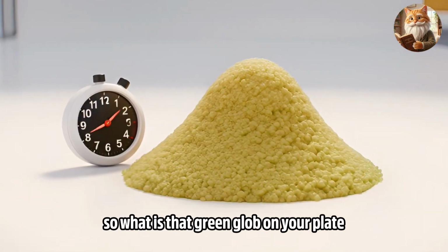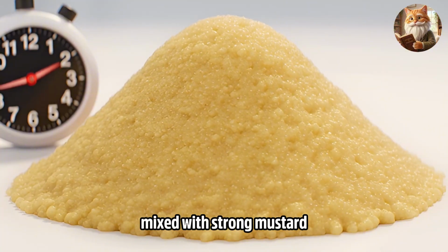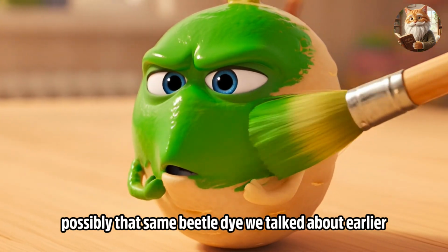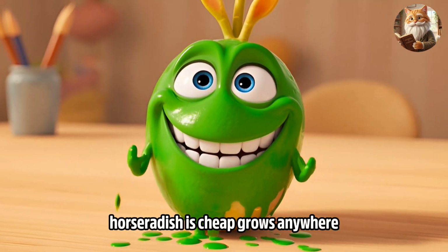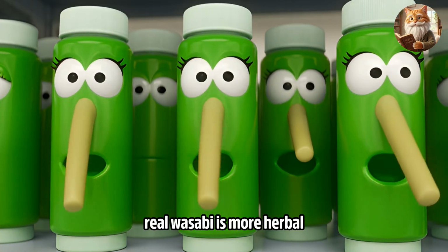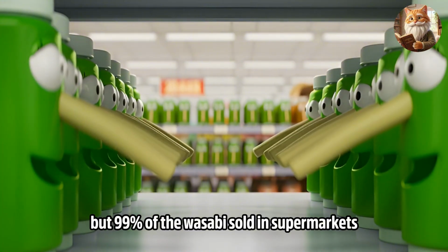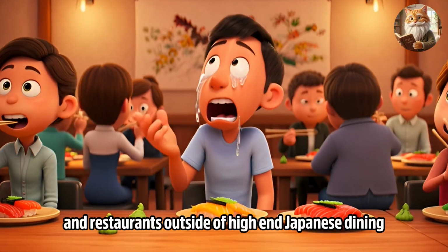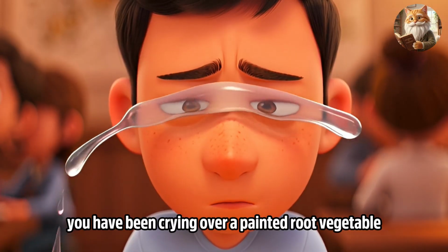So, what is that green glob on your plate? It is just ordinary horseradish mixed with strong mustard and dyed green with food coloring, possibly that same beetle dye we talked about earlier, or something synthetic. Horseradish is cheap, grows anywhere, and burns your nose just like the real thing. Real wasabi is more herbal, sweeter, and smoother, but 99% of the wasabi sold in supermarkets and restaurants outside of high-end Japanese dining is a complete lie. You have been crying over a painted root vegetable.